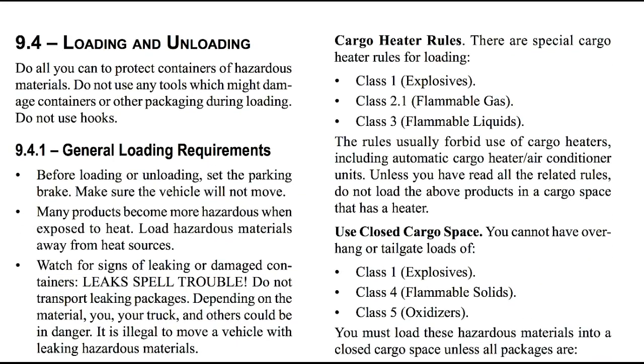Cargo heater rules. There are special cargo heater rules for loading Class 1 explosives, Class 2 flammable gas, Class 3 flammable liquids. The rules usually forbid use of cargo heaters, including automatic cargo heater air conditioner units. Unless you have read all the related rules, do not load the product in a cargo space that has a heater.